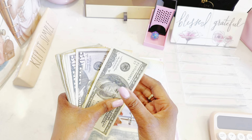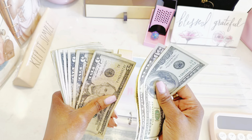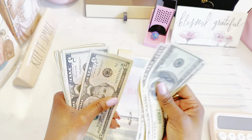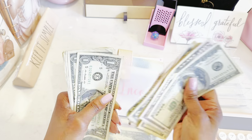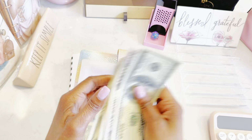Okay, so low income has 100, 200, 20, 40, 50, 60, 70, 80, 90, 300, 5, 10, 15, 20, 25, 26, 27, 28, 29, 30, 31.